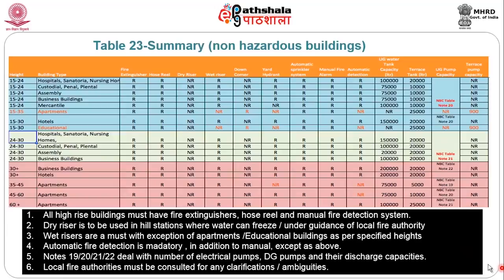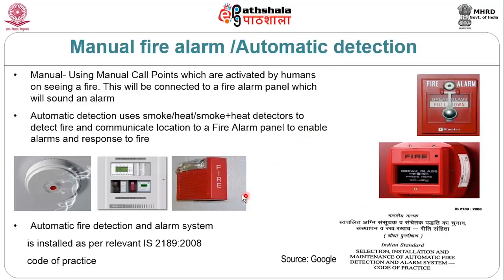Now we talked about manual and automatic fire detection systems in the previous slide. So manual is basically something which uses a manual call point, which is activated by human beings when they see a fire. This will be connected to a fire alarm panel which will sound an alarm. So it does not use automatic detection. The NBC also allows manual call points to be used in some buildings where the person can pull a particular equipment. For example, he just breaks this glass and pulls this point, which is connected to a fire alarm panel, which will sound an alarm. So this is called a manual system.